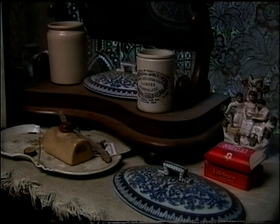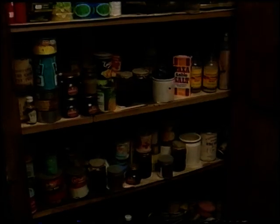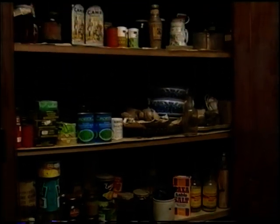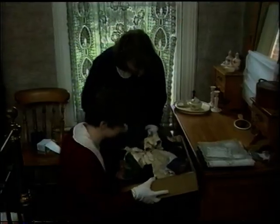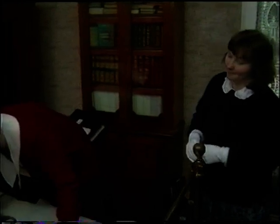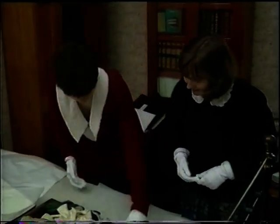It was particularly important to make sure that we had listed and catalogued every single object, however humble, because of course there was no one thing of any great value here. It was the accumulation and the fact that they'd been together for a long time. Every drawer was full, and just the sheer quantity of objects and contents was almost overpowering.